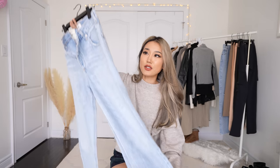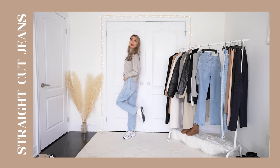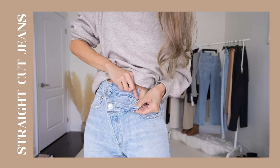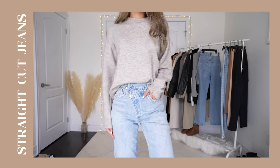Another Goldie jean, this one is the crisscross version. I find this one a lot more high waisted than the previous one. I also got it in a size 23, and it has a little bit more room in the leg area, which is especially right for those of you who want to add a base layer beneath this. Also, this design is pretty cute.